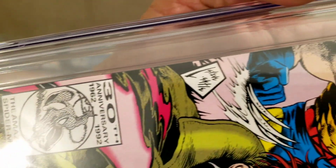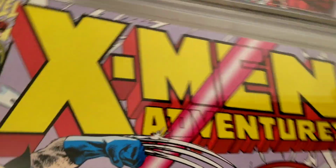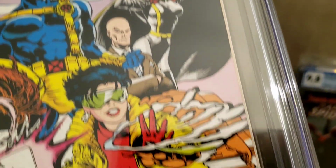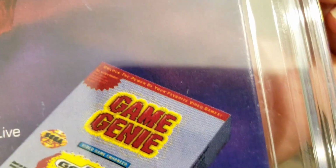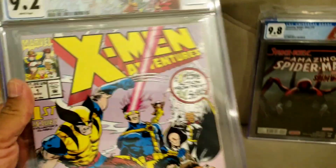9.2. Sometimes you feel that a book is a certain type of grade, and CGC brings you back down to life and says, you're wrong, buddy, take that. This is where they got me right there. Boom, boom. And then on the bottom here, boom. See that? It's just things that you miss.